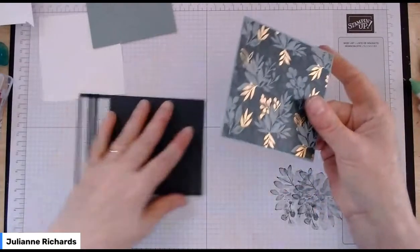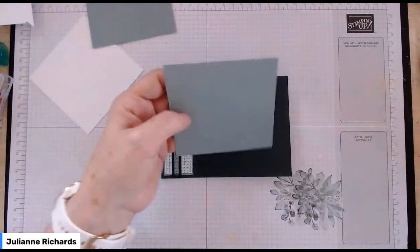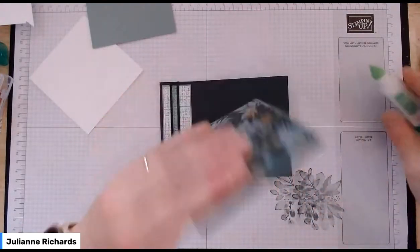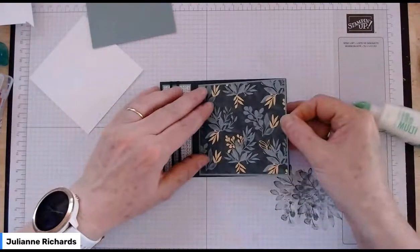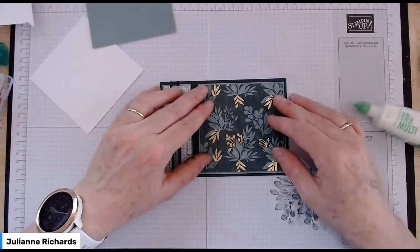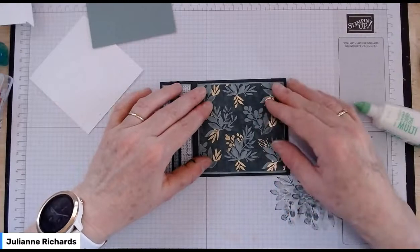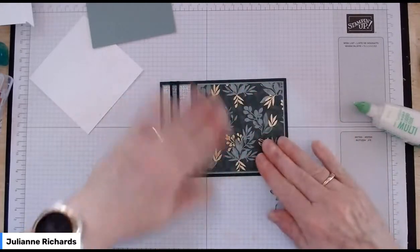Okay, so we've got our soft succulent with our designer series paper. I don't know if you guys can hear that. The rain is coming down so hard on my window. It sounds like it's really loud.